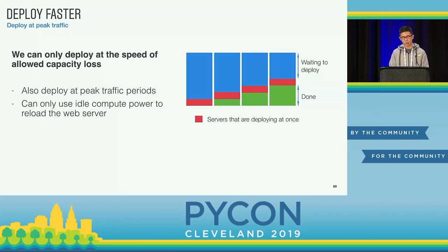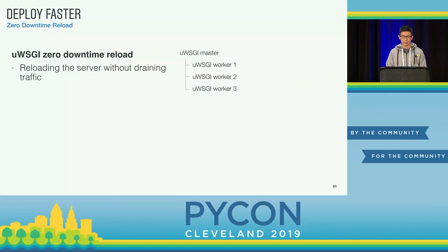We can only deploy at the speed of allowed capacity loss. Ideally, we want to widen that red band so that we deploy to many machines at once and are done with deployment as soon as possible. But that also means we need to have machines sitting idle waiting for us to deploy, and that's a waste of capacity. So how do we make sure we are reloading as fast as we can while using as little capacity to reload as we can? We use UEG. We built a hot swap mechanism to reload code without draining the server.